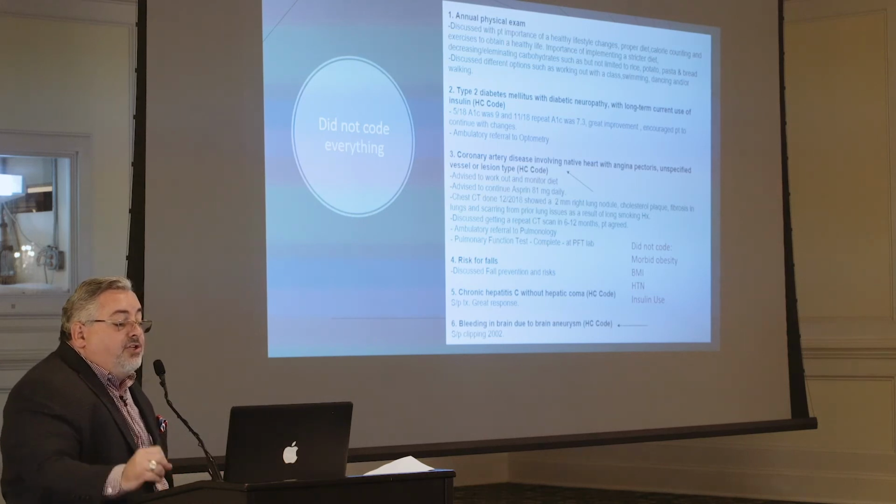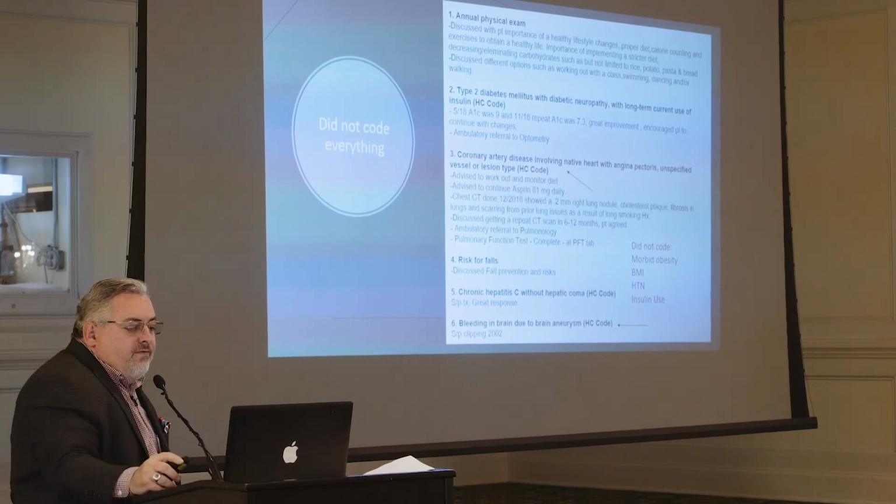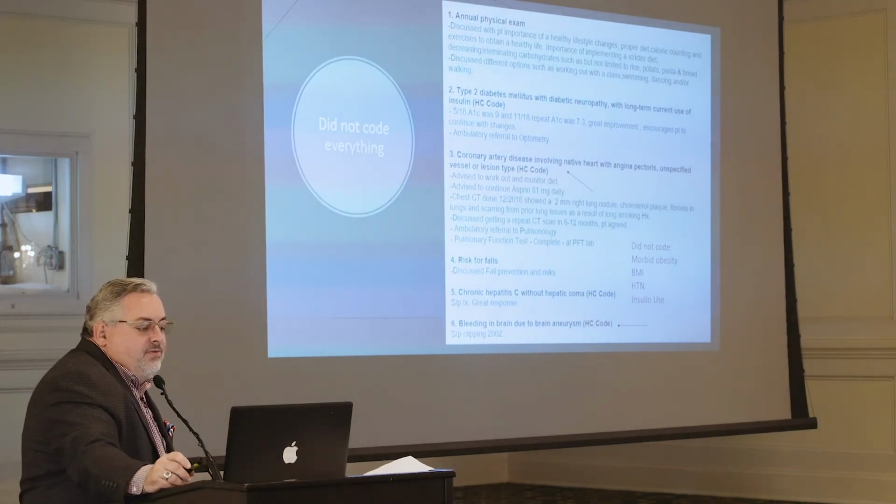Typical patient, 99214 all day. G0439, annual physical. Billed a 99214 with the type 2 diabetes, with the neuropathy. The good thing about that number 2 is it says his A1C was 9, repeated it was 7.3. You only get credit for one code in a bucket. You only get one bucket a year.